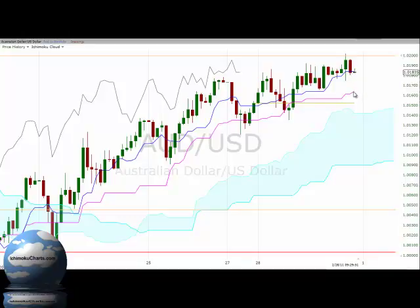The Kijun-sen down below here will potentially offer itself as support around 101.6.5, and the Tenkan-sen, where the market's trading at the moment, will potentially offer support too. And we can see here previously where the market's found support at the Tenkan-sen, so we're trading just at that level now.